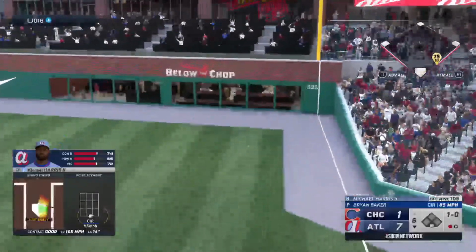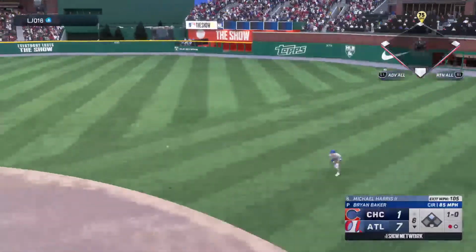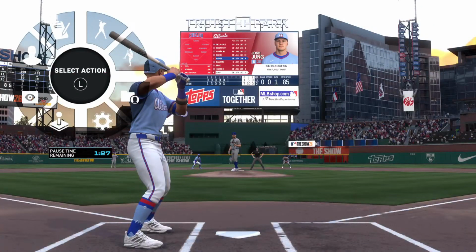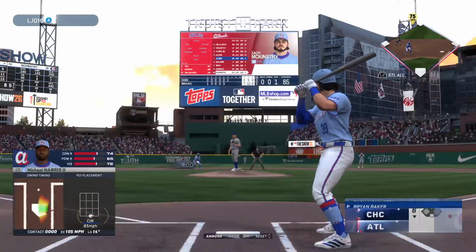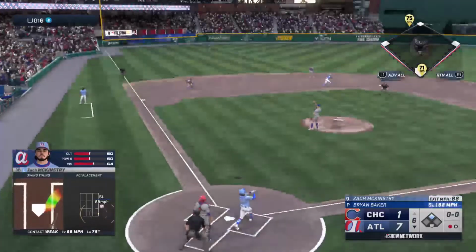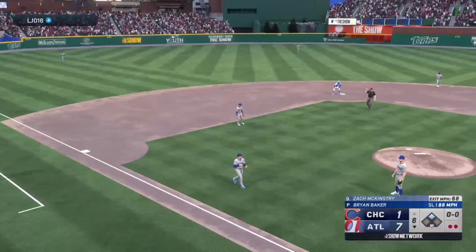Now a screamer into the outfield, and that's got extra bases written all over it. In safely with a double, his second of the day. Up next for the Braves, Josh Young. He's already homered in this one. So now pinch hitter for Atlanta, Zach McKinstry. He gets a chance with a runner in scoring position and one gone. Swing and a pop-up. Two down.